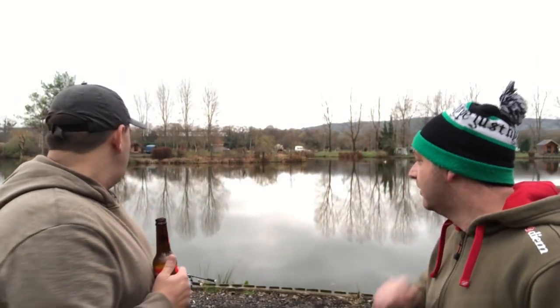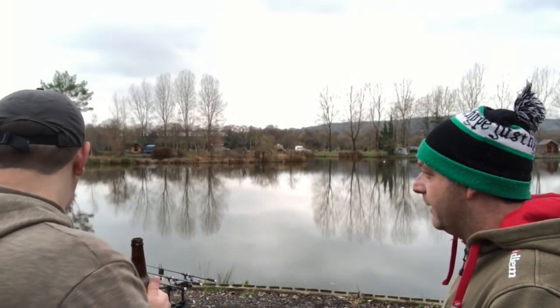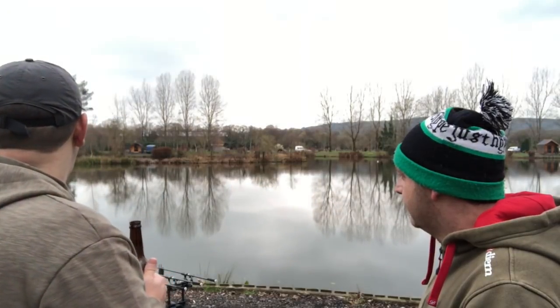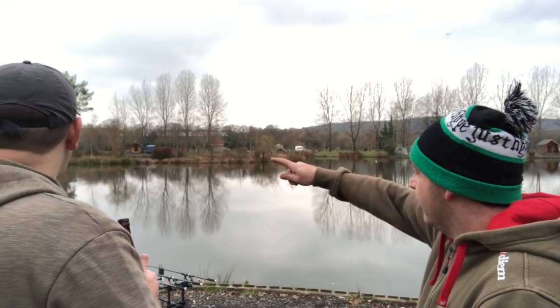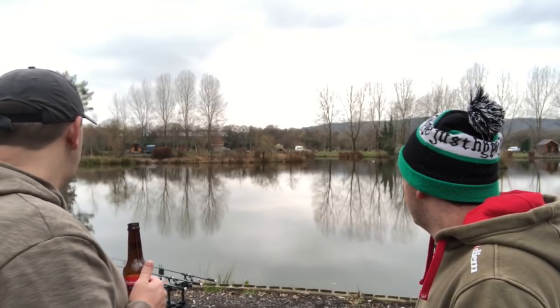Pick, what about you? I can't remember. Pink krill pop up on that in the margins. The middle one's got banoffee. Mainline, is it? Impact. About a foot off the bank near that middle tree. We've seen he's been with his boat, he's been going on that corner as well, hasn't he? And that was mid water with the banoffee with red.